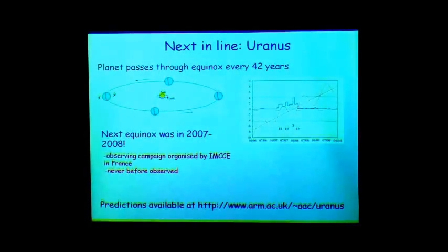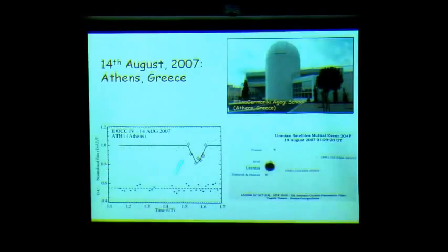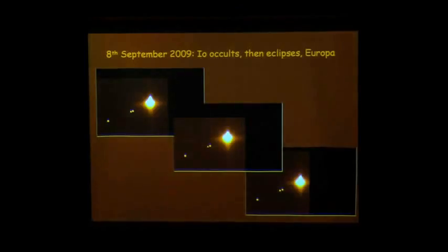Okay, just a brief mention of mutual events of the planet Uranus, which we observed a couple of years ago, just to show that one of the events we observed took place with a 16-inch telescope that resided in a school campus in the outskirts of Athens. So the light pollution there was quite atrocious, but that didn't actually prevent us from getting a decent light curve. And in fact, that was published again earlier this year. Basically, these Greek names here are my colleagues in Athens who contributed to the observation.